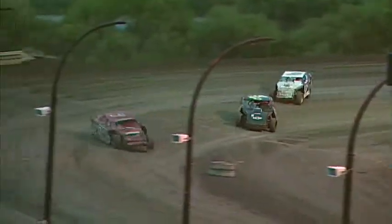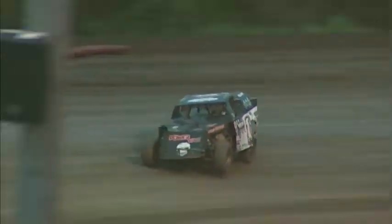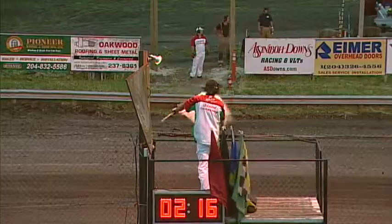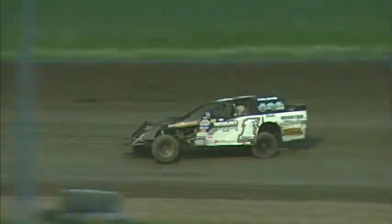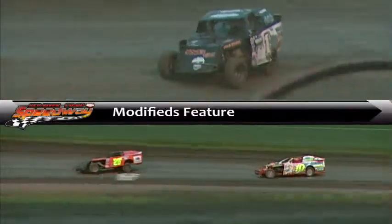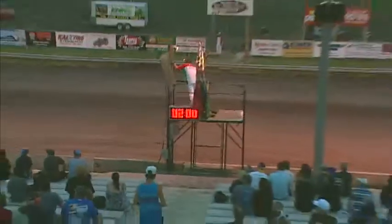Lightning Luke Dykstra slides by for the 2nd spot. He gets by the 29 of Karalik. Oh, the 20 of Darian Boyce got on the back bumper of the 29 of Karalik and almost went off the top of turns 1 and 2. What a great race with 1 to go. Your leader is into turn 1 right now. Rick Delane in the Headingley Polaris. Johnson Whole Hog Barbecue, number 1, is your leader, and this will be his first feature of the 2012 season. A veteran of lots of years of modified racing. How about a hand for your winner, Rick Delane?